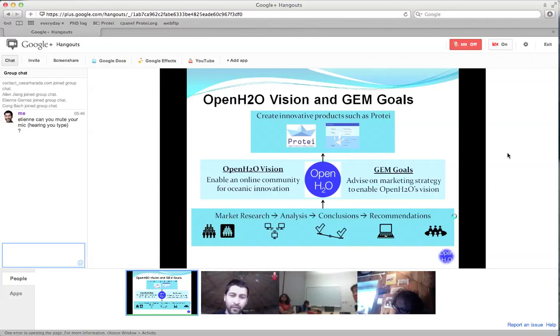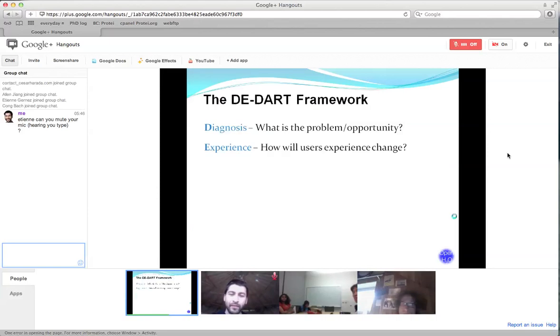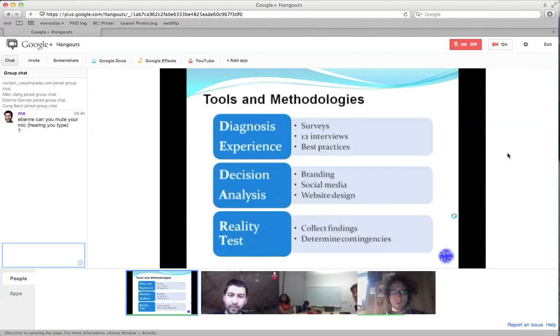So we approached our goals through the DDART framework. Each step of the way, we will break down for you what is the problem and opportunity, how will the user's experience change, what is our plan of action, why is our plan the best choice, and what are the risks and how do we manage them. Within these tools and methodologies, we use several practices and different steps along the way. Within diagnosis and experience, we conducted surveys, one-on-one interviews, and talked about best practices. Within the decision analysis, we recommend branding, social media, and website design, which we'll get to later on. And in the end, we do the reality test. After collecting our findings, we determine the contingency plans best suited for Open-H2O.